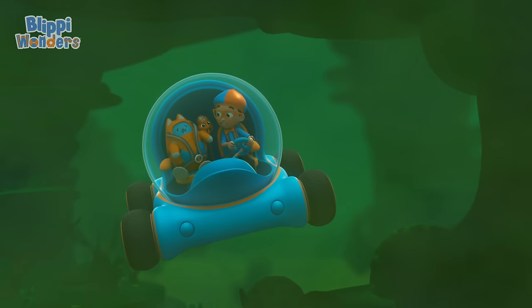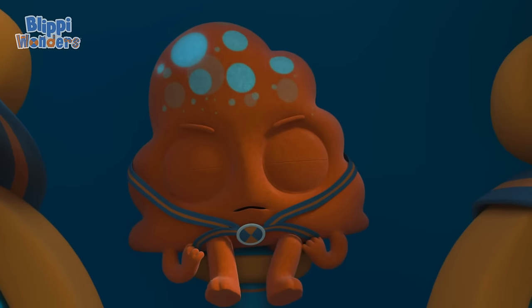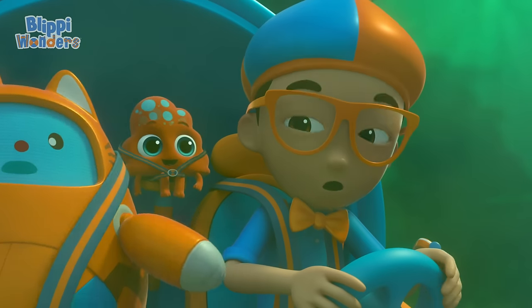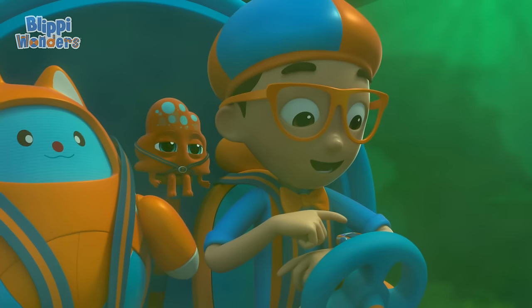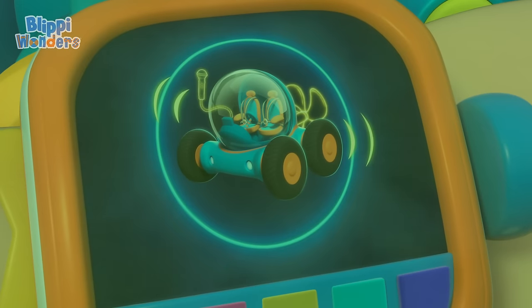How can the dolphins see in this murky water? Think. Oh, I know. The dolphin is using echolocation. Echo what? Echolocation. It's how some animals like dolphins and bats see objects by reflecting sound off them. Oh, yeah. I'm gonna need echolocation. Echolocation confirmed.